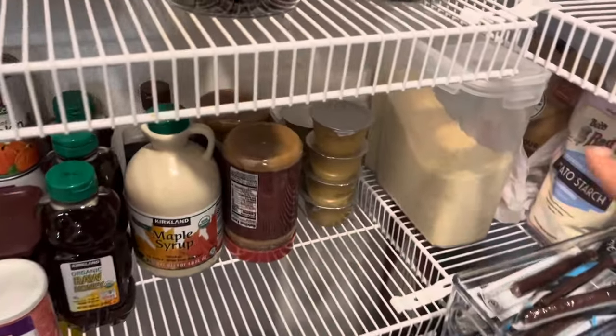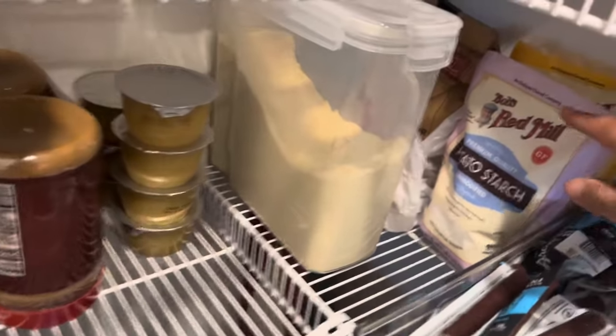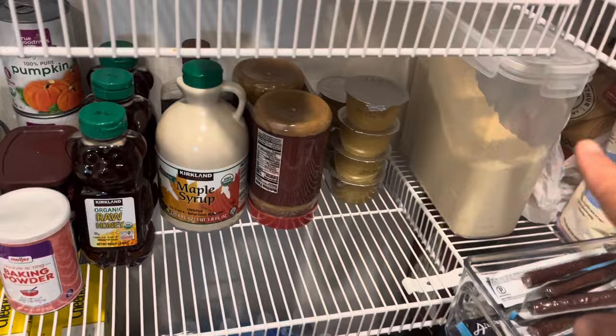So I've got my flours back here. I've got some potato starch, some cornmeal, those kinds of things, some different flours. This is almond flour.